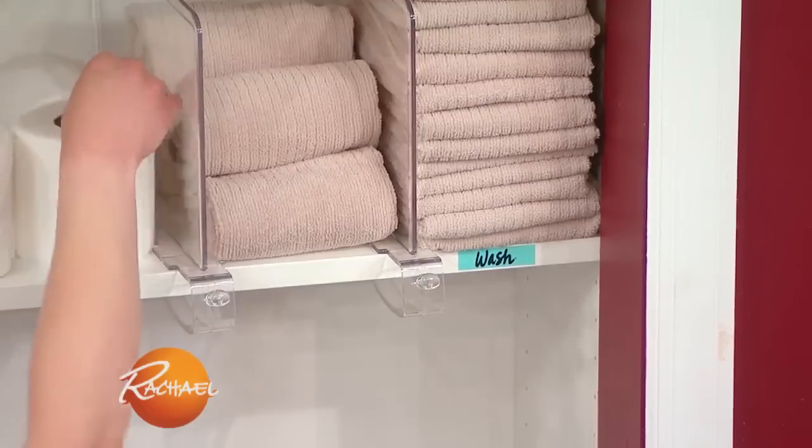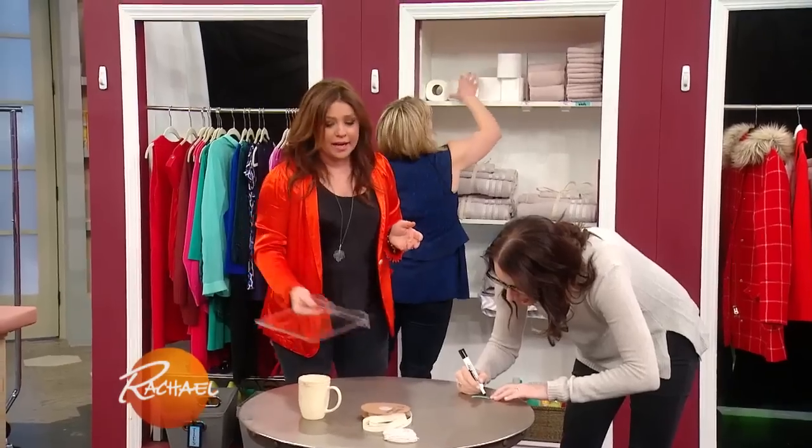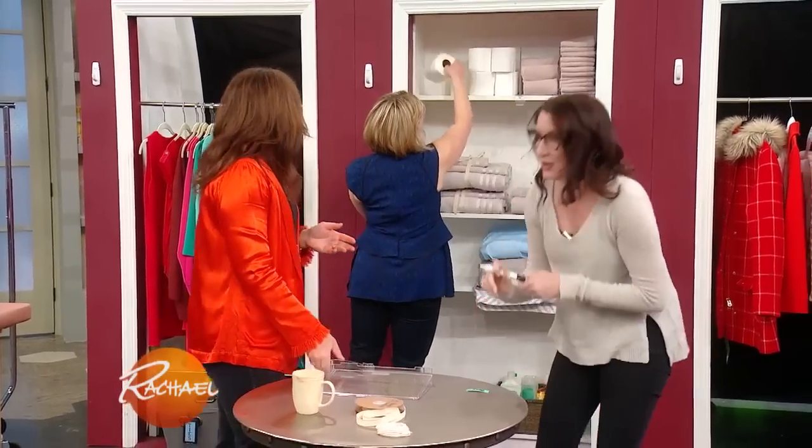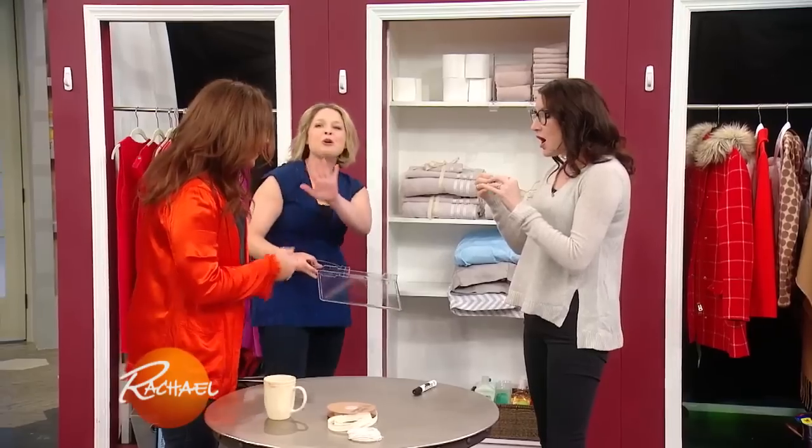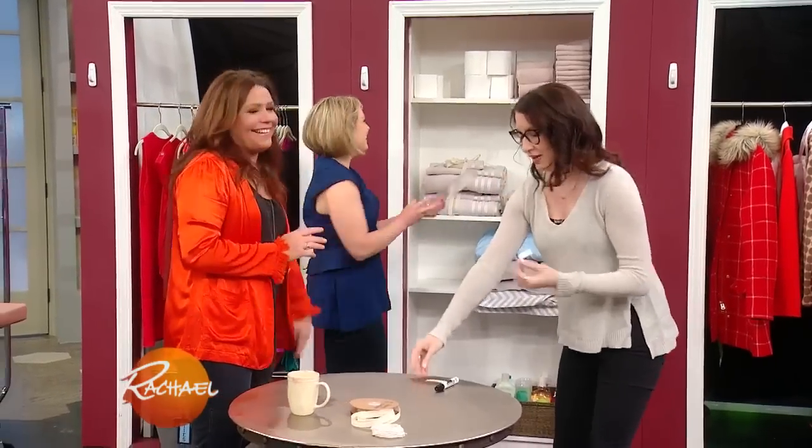Well, we are cuckoo, so you know we label everything. Do you really have to write toilet paper in front of toilet paper? No, it just holds everybody accountable. Rachel, let us have fun, okay?